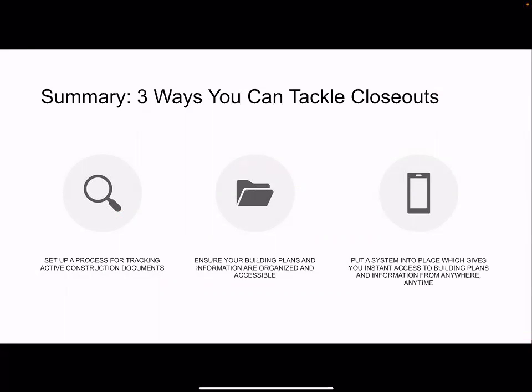But also the second part here is ensure your building plans and information are organized and accessible. Take all that plan room stuff, get rid of that, put it in a digital format that you can access wherever the heck you are. Organized, not which cubby is that 1985 drawing set in? Is it misfiled? Did somebody grab it and give it to one of your consultants and never bring it back? No. Everybody should be accessing this all digital, all in one spot. Your legacy and your new stuff coming in.